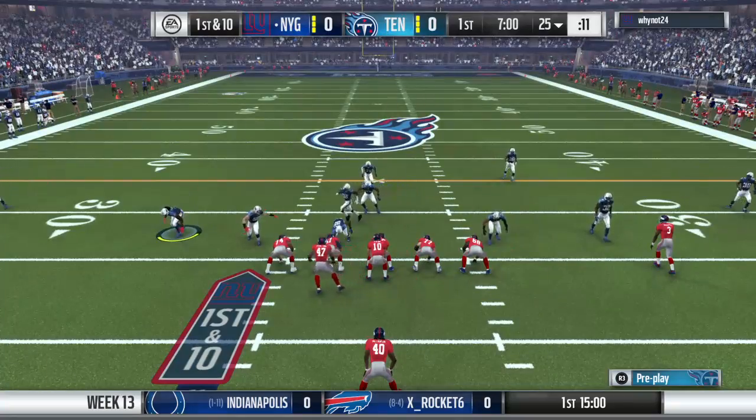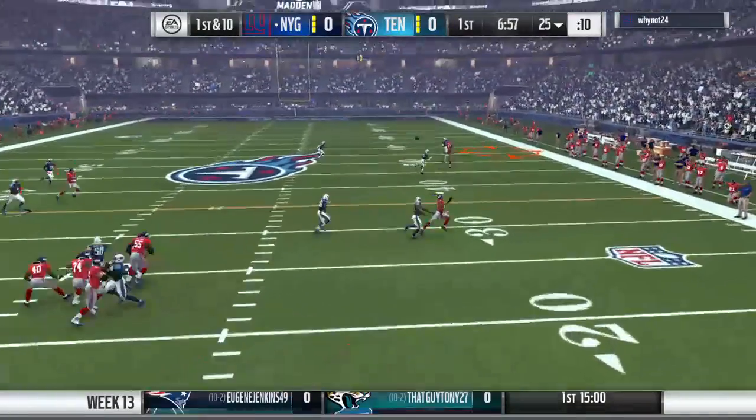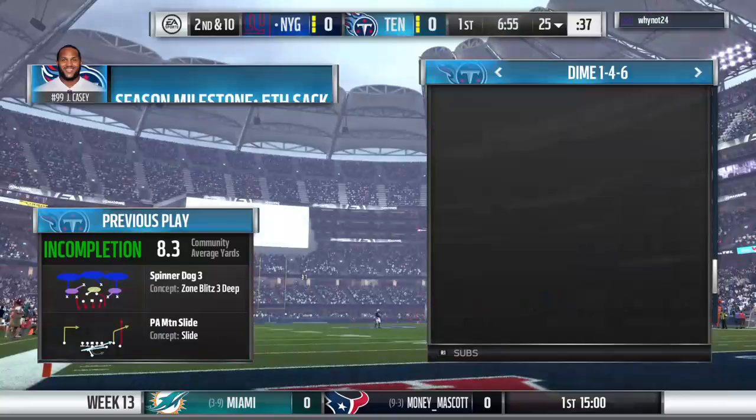Here comes the D swarming to the line. They go play action here on first down. And it pops free. The collision there jarred the ball loose and brings up second down.